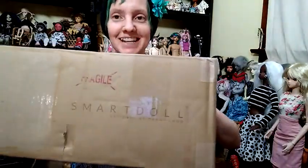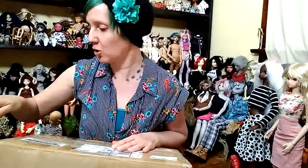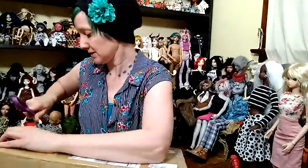Kitty Blue here. I am in my doll room today. It is May the 14th, and I have a box opening to do. This is another smart doll. I bought this secondhand off of someone on Facebook in the smart doll group. And this is the box opening, so let's get started.